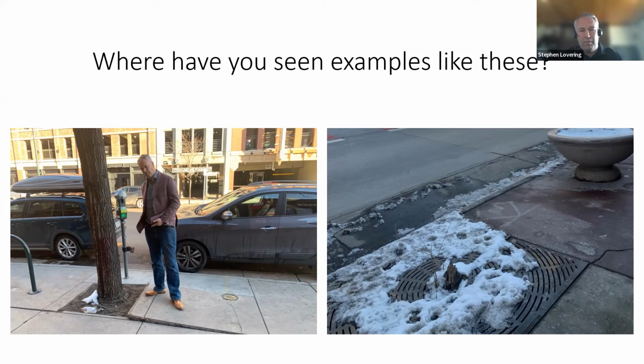Right now, what's that there? Right now we're using anywhere from 20 to 100 cubic feet per tree. Yep. It's not enough. Trees are dying after 3 years.